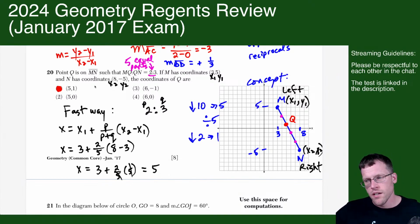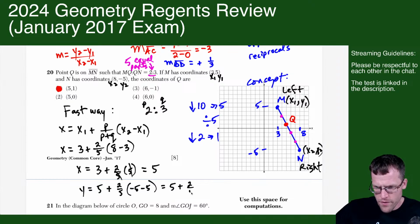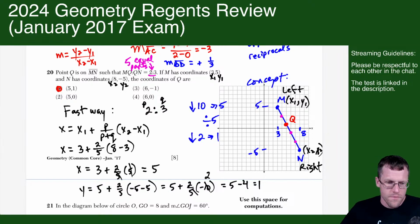All right, and then that gets me to here. But then I'm like, oh, how do I know which one's my y? The y formula is the same. Except instead of x1, I'm doing y1. And instead of x2 minus x1, I'm doing y2 minus y1. So now I've got 5 plus 2/5. And then y2 is negative 5 minus y1 is 5. And this is 5 plus 2/5 of negative 10. And then this makes 5 plus 2 times negative 2 is negative 4, which equals 1. So that's why it's 5, 1.